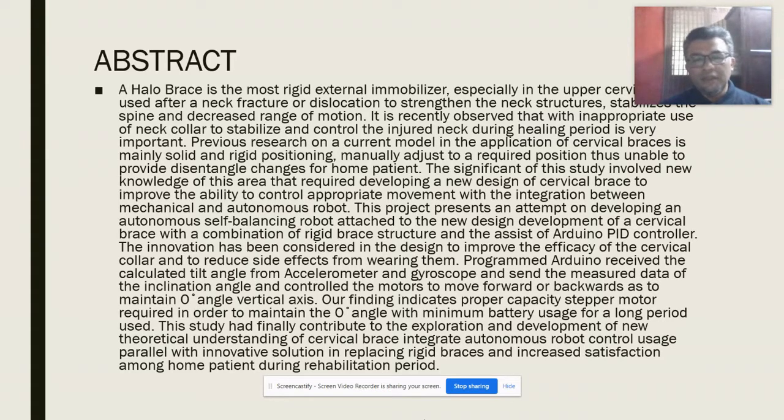Okay, this study has finally contributed to the exploration and development of new theoretical understanding of cervical brace integrated with autonomous robot control, in parallel with an innovative solution in replacing the rigid brace and increasing satisfaction among home patients during the rehabilitation period.